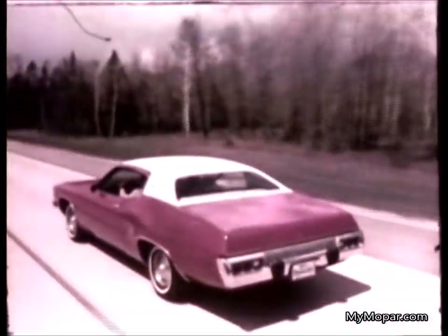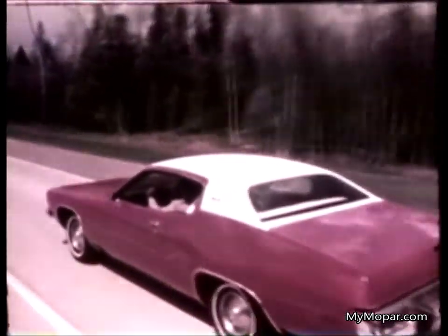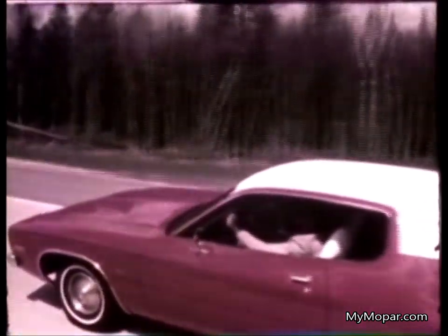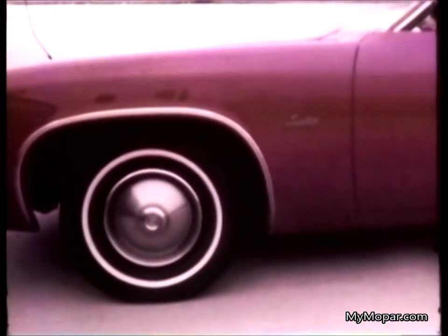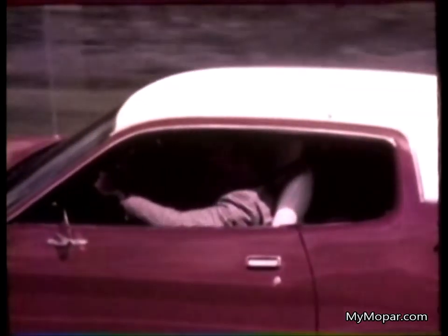People who drive a lot like the feeling of command that comes from Satellite torsion bar suspension. A firm ride for sure control. Bias belted tires are standard. But this year you have the option of ordering steel belted radial ply tires. Besides longer tread life, they give better traction on pavement and road hazard protection.